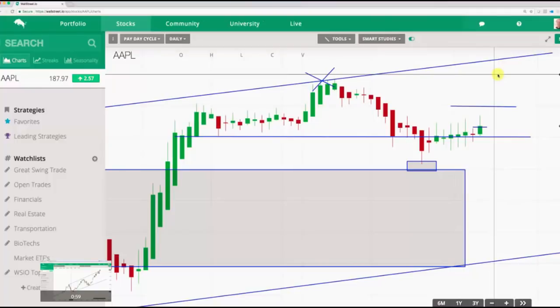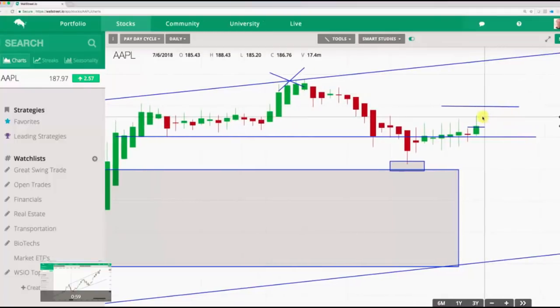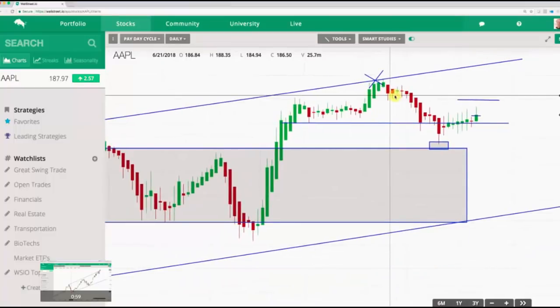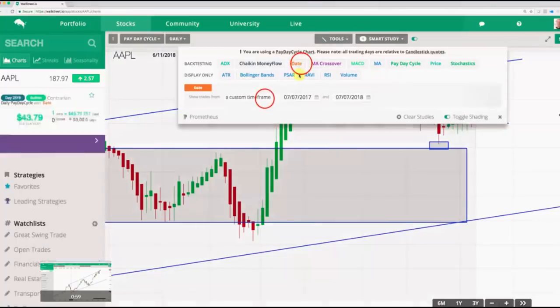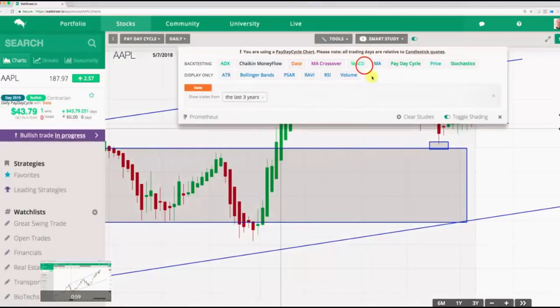is your second target. If we fail to close at new daily highs every day, I'd be concerned that we would still be kind of choppy. So next I want to bring up the MACD really quickly because I think the MACD is important. When we load up the MACD here on Smart Studies, which also allows us to backtest it, we can load the MACD up maybe with a 3-year time frame.